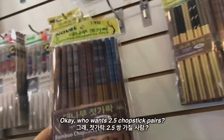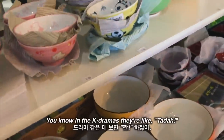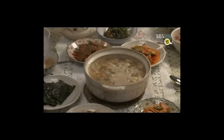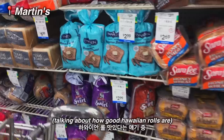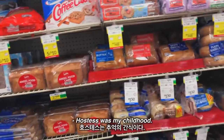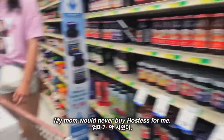Okay, who wants 2.5 chopstick pairs? This is so Korean. You know, in the K-dramas, they're like, done! Now that you said that, I kind of want it. Yeah, I want it too. Oh, it's so good. Right? I love wine bread. Hostess was my childhood. I don't really eat that much Hostess. My mom would never buy Hostess for me.